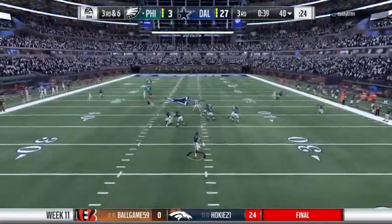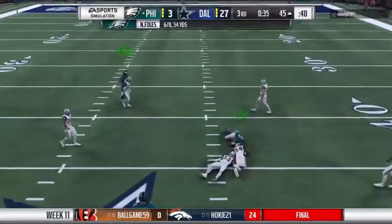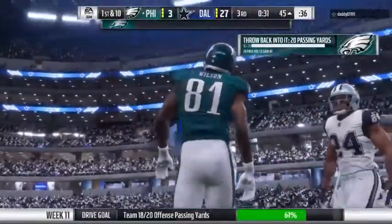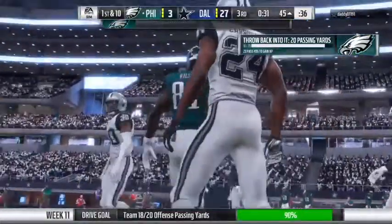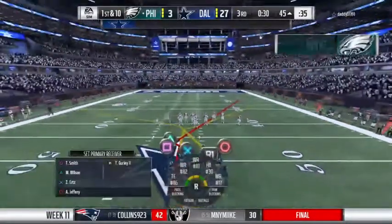Back to throw. And Wilson has it. And he has the first down yardage before they bring him down right at the 45. It's a pickup of 15 and a fresh set of downs. Now the offense lining up 1st and 10.